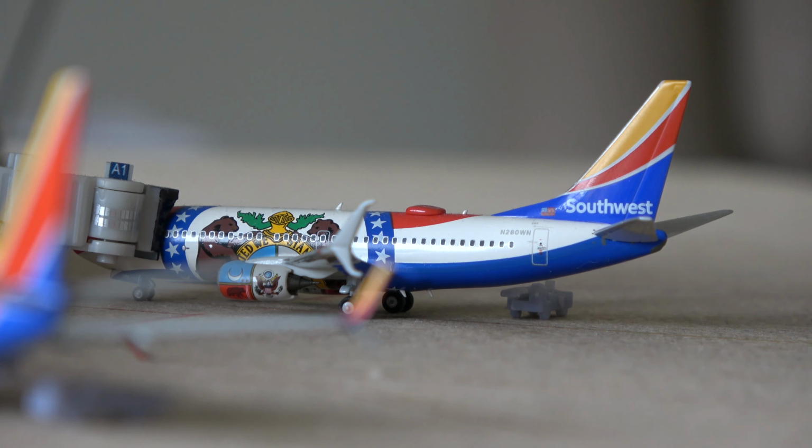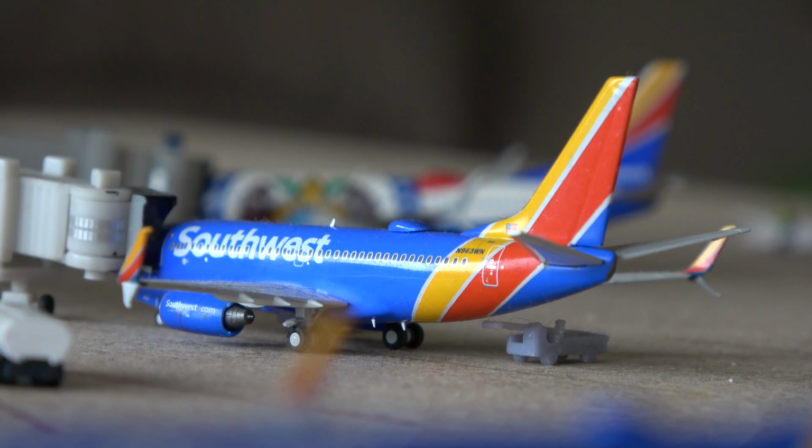There are a lot of California routes out of Las Vegas, and here we've got 2 of them. This aircraft came in from San Jose and is currently being serviced in preparation for a flight out to San Francisco. Here we have a 737-700 that came in from Santa Barbara and will be going out to Milwaukee.